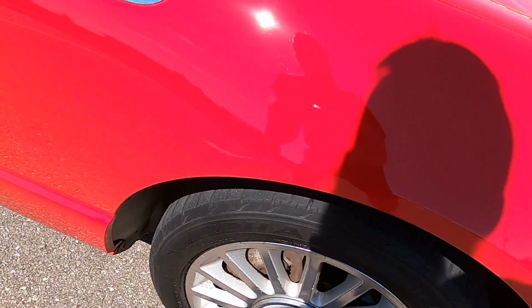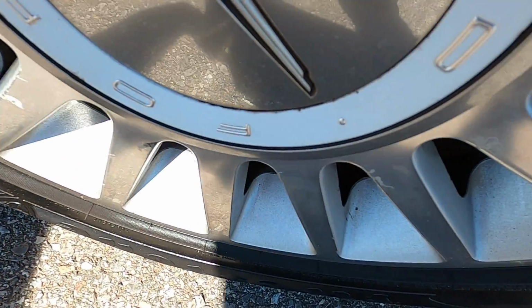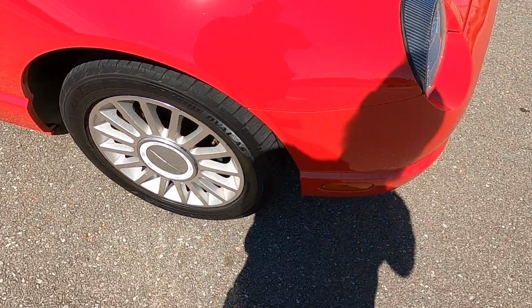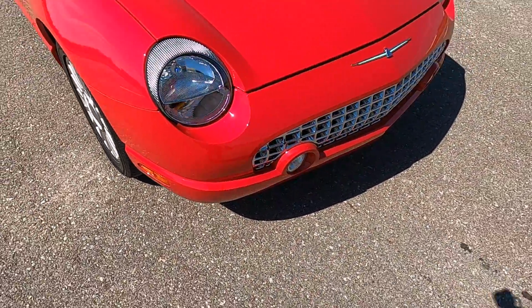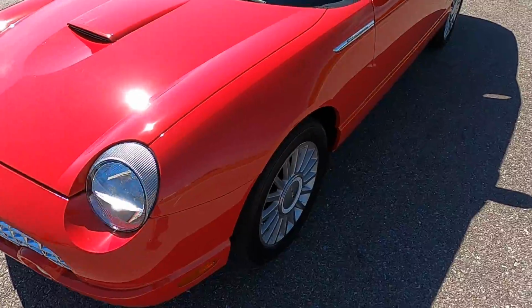Nothing too serious. In the front passenger wheel, we actually have some scuffing on the spokes themselves, which is kind of interesting to see. I'll go ahead and walk around the vehicle from a 1-foot distance to give you a better big picture idea of the overall condition of the vehicle.